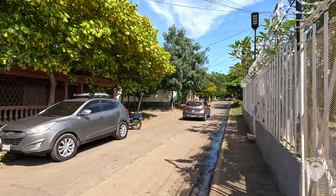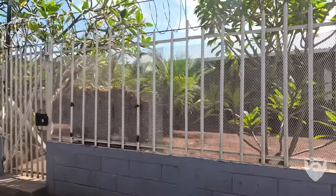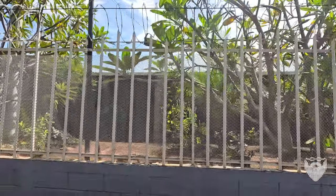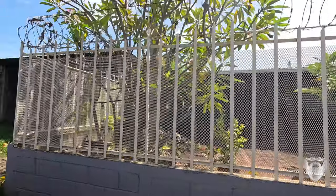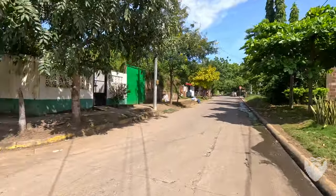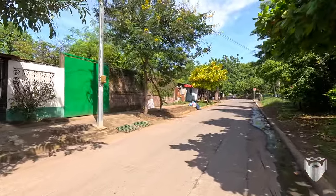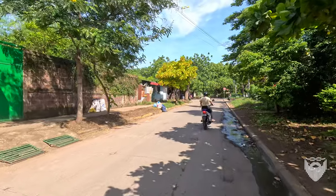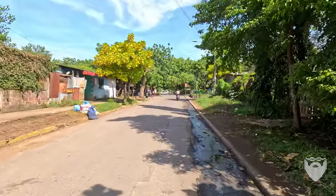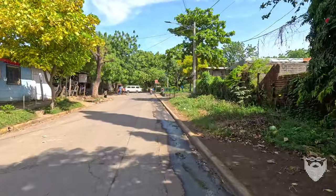And then... Oh, on the left is a nice-looking place. This one on the right, hard to see, but it looks pretty big and pretty nice. Cool designs. So mostly to the left seems like a little bit more upscale, and to the right mostly looks a little bit more poor. Not necessarily on the street, but as the streets go off to one side or the other.